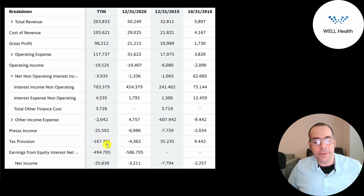That was a loss of $500,000, and the bottom line of the income statement is their net income, which is negative every year, and they had their biggest negative in the trailing 12 months. But they're in hyper growth mode, so they're going to have negative net income for a while.